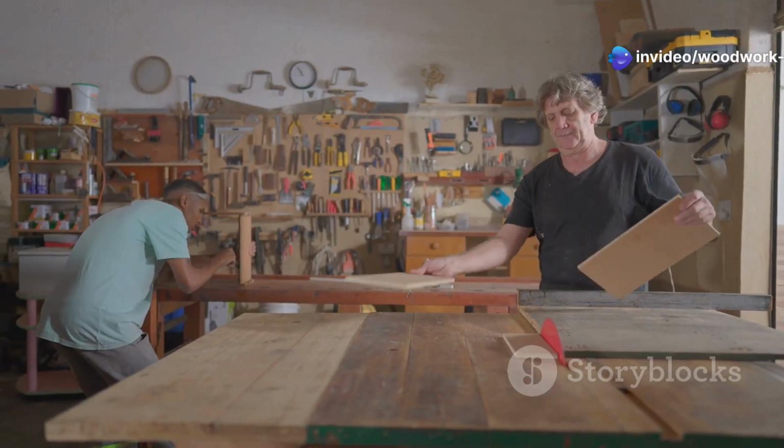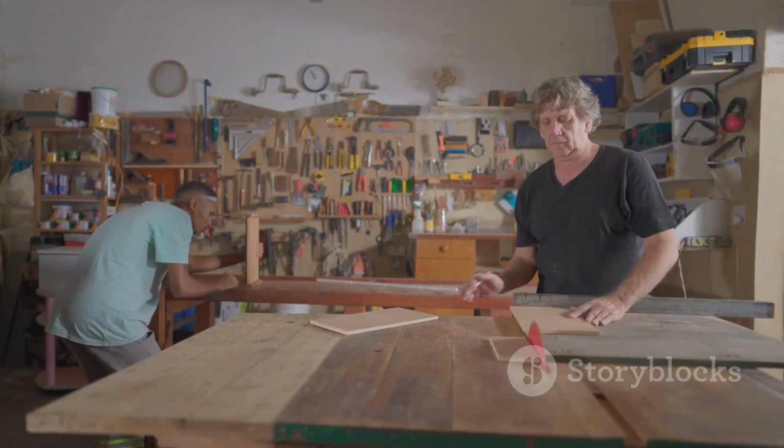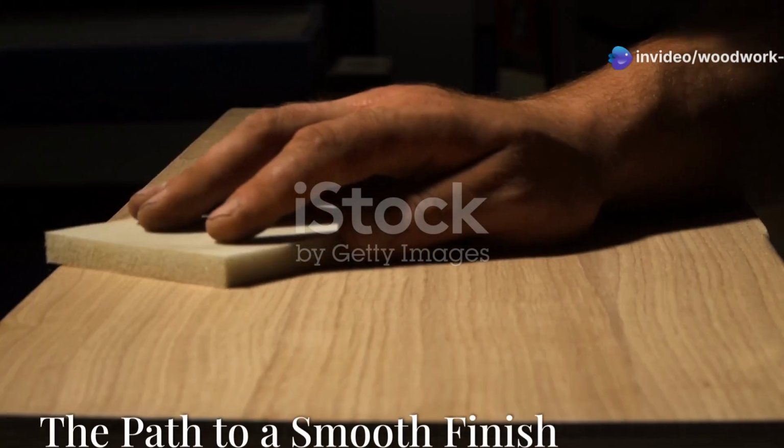Mastering these three basic joints will equip you to tackle a wide range of woodworking projects. With practice, you'll be able to create beautiful and functional pieces that stand the test of time.